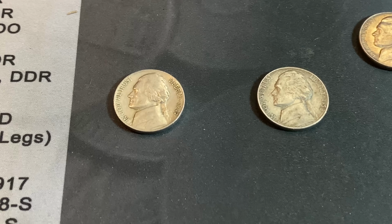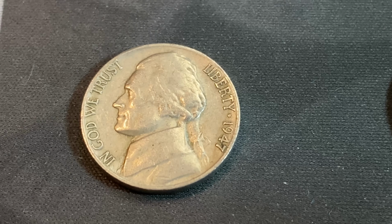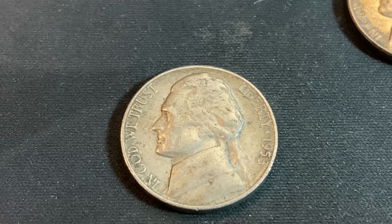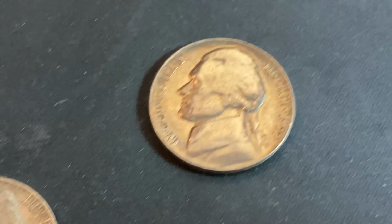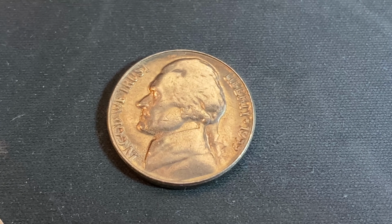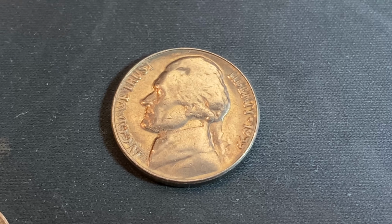Next, we have some lower mintages. We have a 47S nickel in decent shape, a 1953S nickel, not in that great a shape, and a 1955 semi-key date Philadelphia Jefferson nickel that looks like it's been polished.